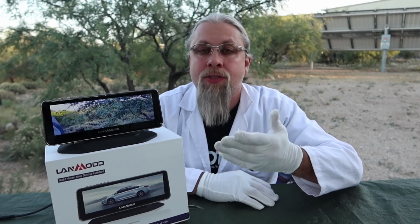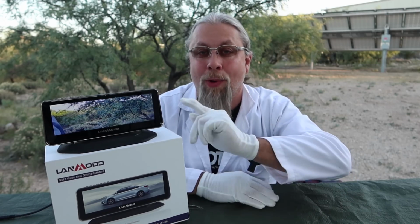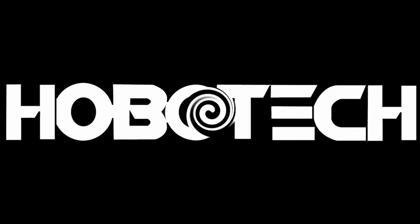Now, that's pretty cool. So let's go over the specifications, show you what's in the box, show you how quick and easy this thing is to set up. And then we're going to do some tests here. And since the sun just went down, we're going to show you actually what it looks like at night. And you're going to be really surprised how well this thing works in the dark.